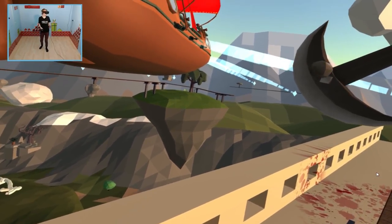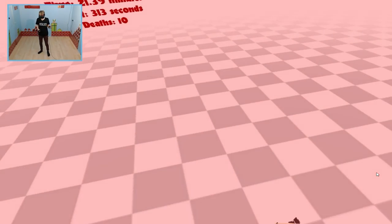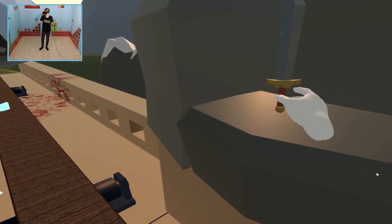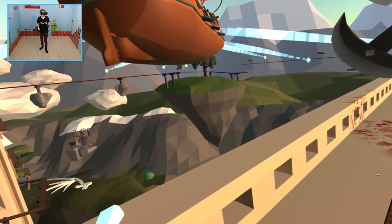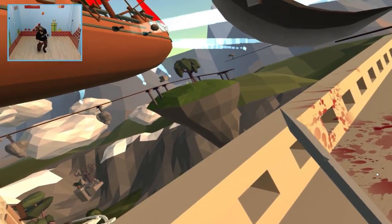So this is the end boss. Very creative indeed. I can't really look at the cannonballs. It's impossible. I also need to look in front of me. Wait, can I? No, it doesn't work. You can't protect yourself with a sword here.